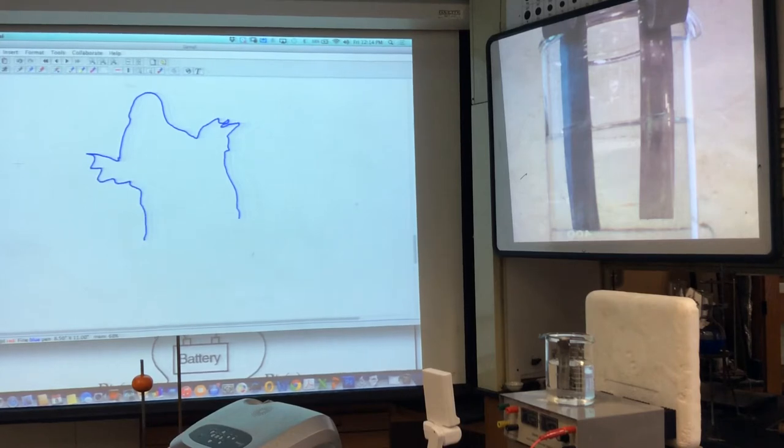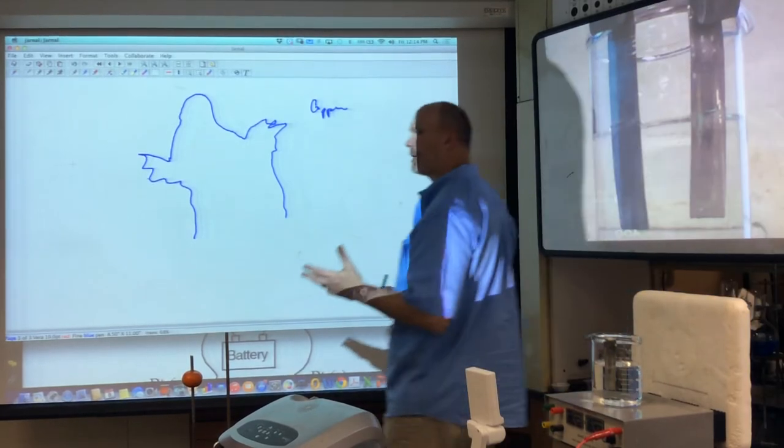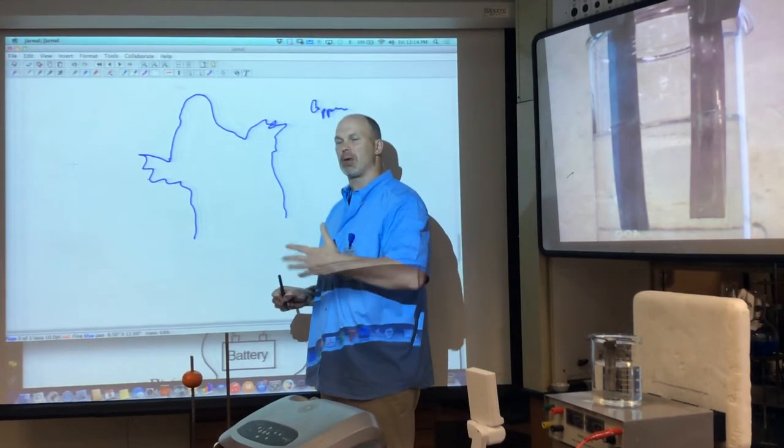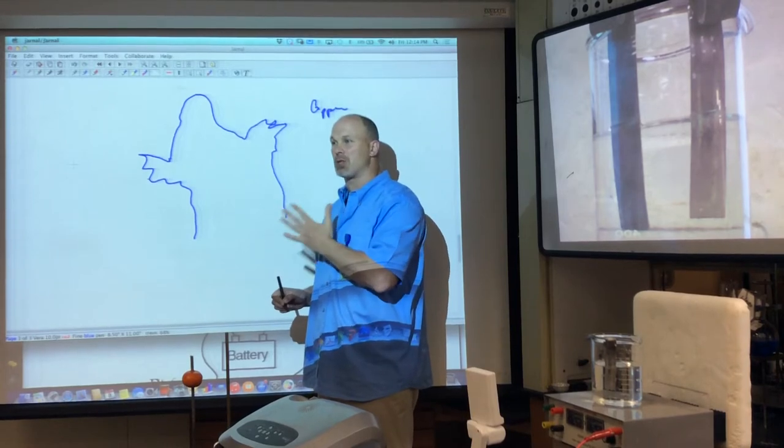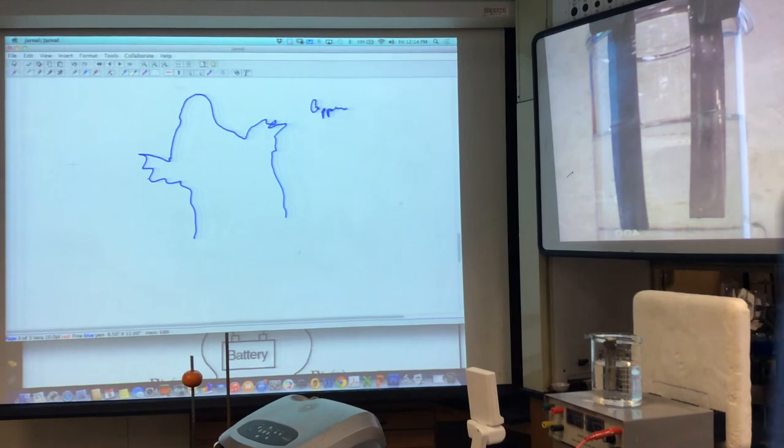Alright, now, the Statue of Liberty is actually a copper shell. Let me explain what happened to the Statue of Liberty, because when I was growing up in high school, we could go to the Statue of Liberty because it was undergoing major reconstructive surgery. Underneath the copper shell, there's an iron girder that supports it.